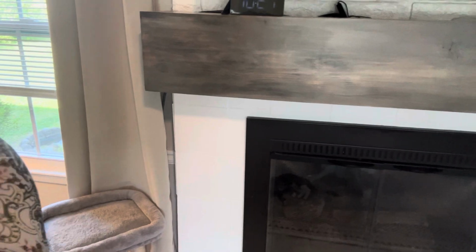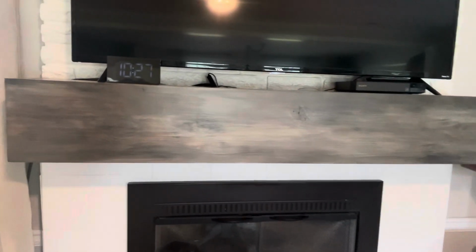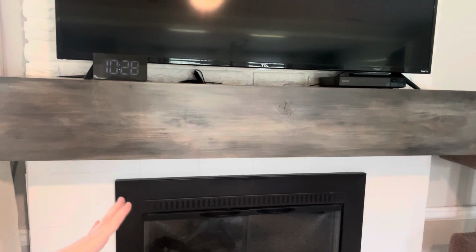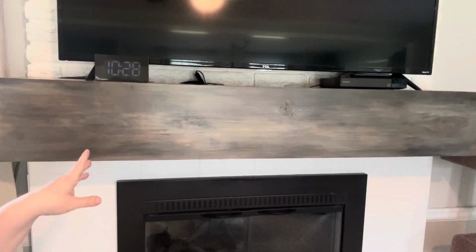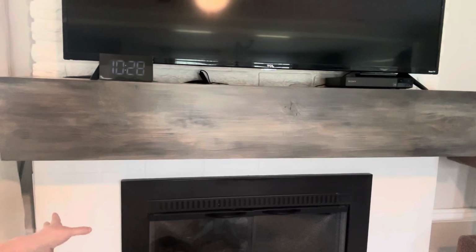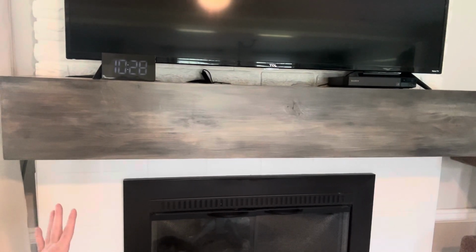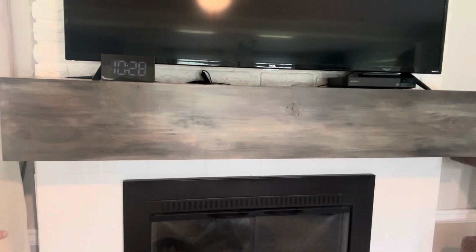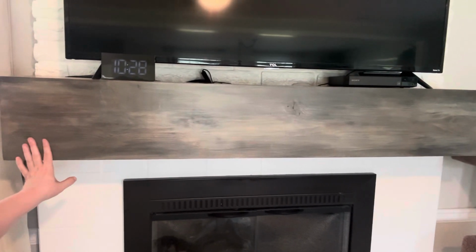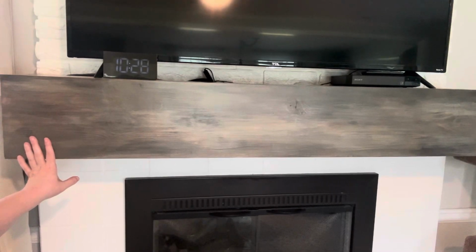The mantle, oh Jasper, he's back at it. The mantle my son built. Up here was just a shelf, like it was white. It looked like stone, but it was fake. And it had just a couple corbels. It was, to me, very plain Jane. So for my birthday, I said to my son, I would love a mantle. Could you build it for me?